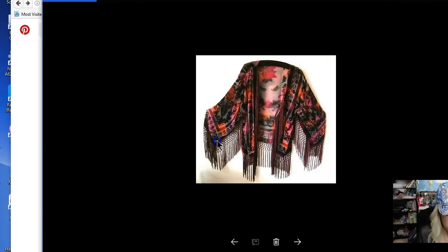This was one of my first velvet burnout fringe kimonos. I got $80 for it. I always buy these. There are some cheaper knockoffs, but the better the quality, the more money you're going to get. And you'll know the difference by the fringe, the quality of the fringe mainly.